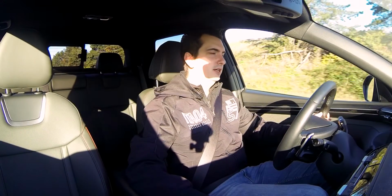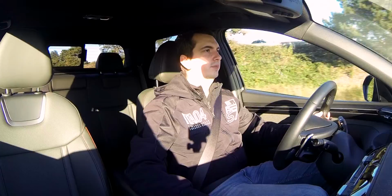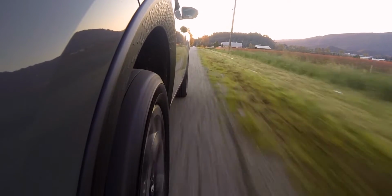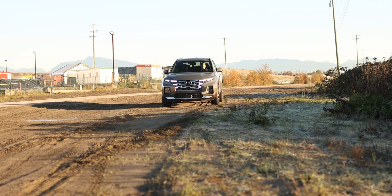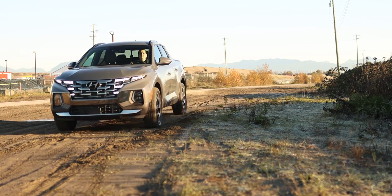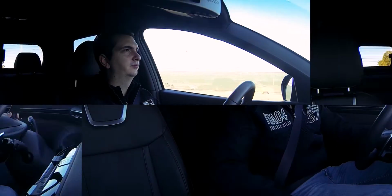Just like the driving dynamics of the Hyundai Santa Cruz, the ride feels as though you're in a crossover SUV. Bumps in the road are easily absorbed by the suspension, and it doesn't feel overly jarring on uneven road surfaces. Of course, if you do take it off-roading, then the suspension can only do so much. But overall, for daily commutes, this is very, very comfortable.